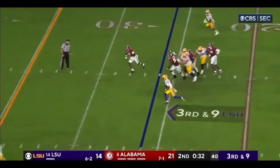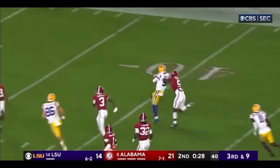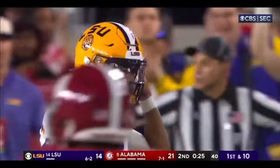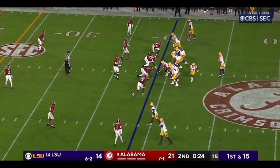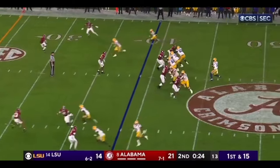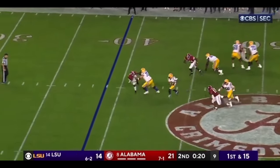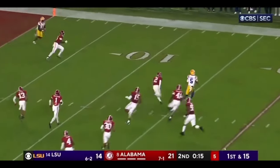Daniels going to take off on his own. He's going to get the first down, and he's still going. Daniels, can they track him down? Finally, they do. Wow, what a run again. Mounts for the Tigers. They'll empty the backfield again. Daniels taking a lot of time and now taking off again. Jaden Daniels inside the 20.